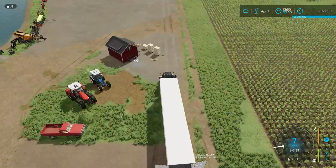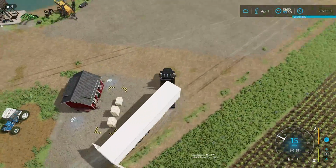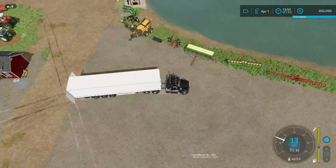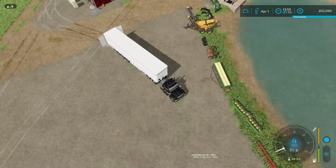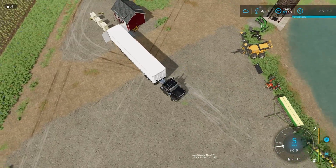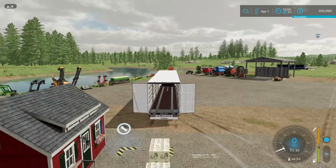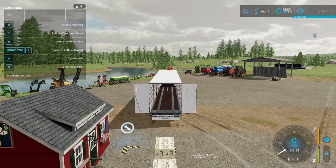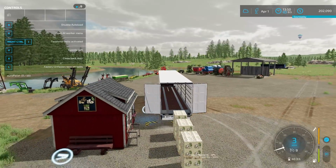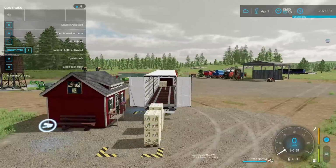But they should auto stack in there because it should be the same mod setup as the other trailer. So if we just back it up. Maybe a little bit further. There we go. And then we turn on the auto load. Should work. Maybe we have to be next to it. Oh no, there we go.